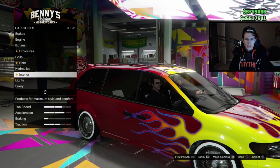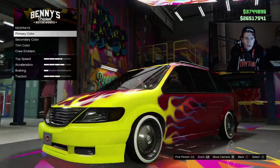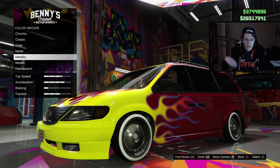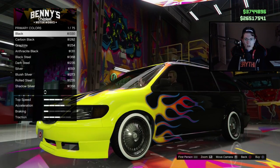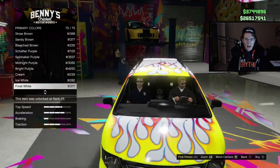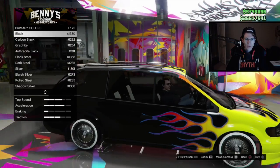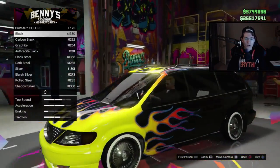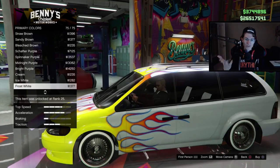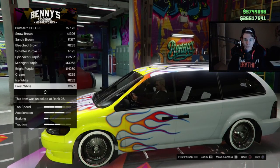So let's go ahead and change that right now. We'll go to respray. And again, this is just me experimenting. These are obviously my opinions and thoughts on what I think this looks like. So let's try... ooh, that's white. White doesn't look bad. Obviously, white and black are not going to be bad choices. I think those are going to be home runs no matter what you do. If you do black or white, it's going to look good with the flames. As you can clearly see right there, they're both neutral colors that are going to look awesome.